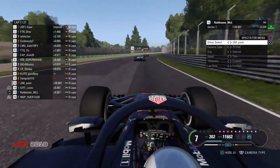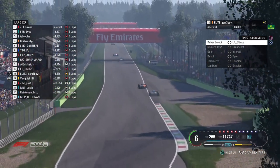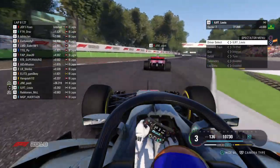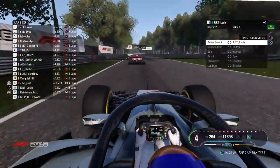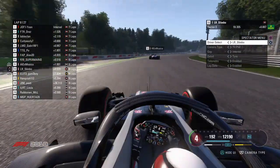And that would have been at the first Rettifilio chicane. Elite Game Boy gets away past Vanquish. I'm literally missing every single battle that's going on out on track. Louis now making his way through the Rogers chicane, on the back of Pasti then, as they make their way now towards the Lesmos.